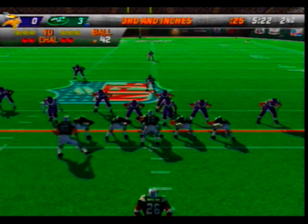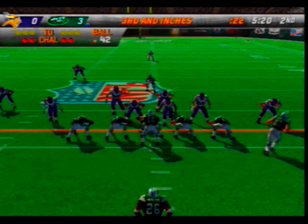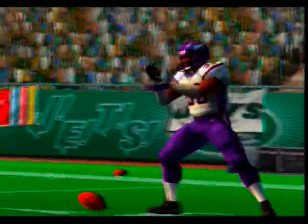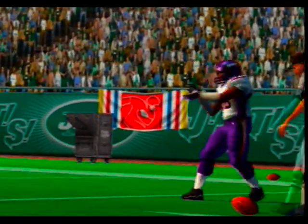Manning sends a man in motion. Gets the pass off. Almost intercepted. Shen was the intended receiver on that play. Marshall had the coverage on the play.